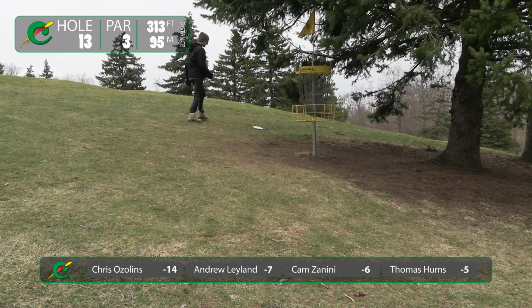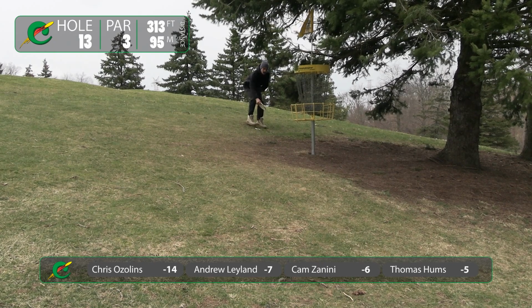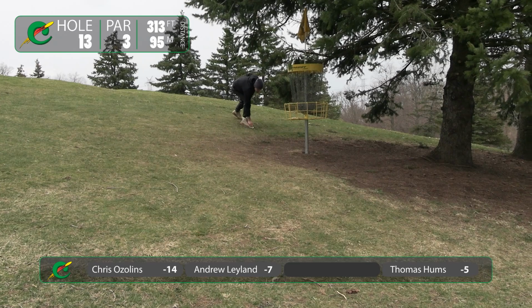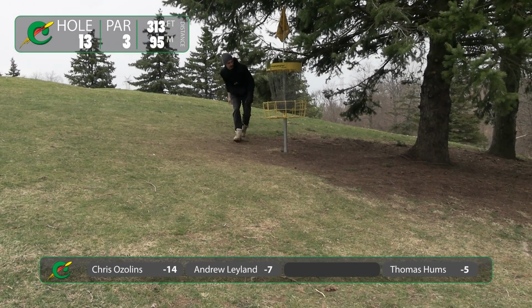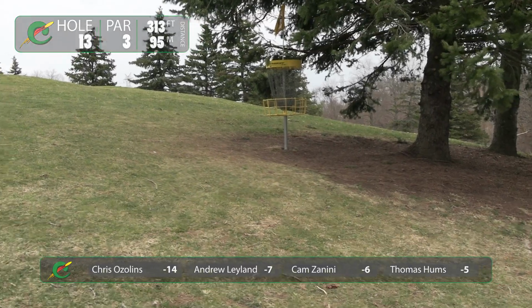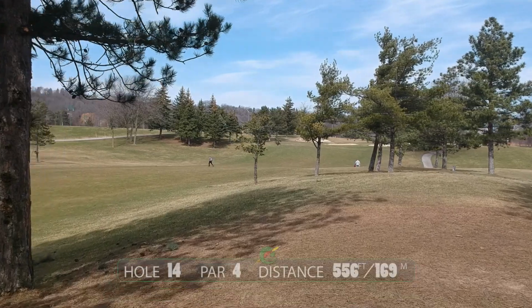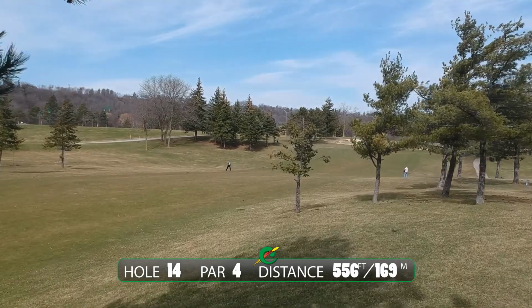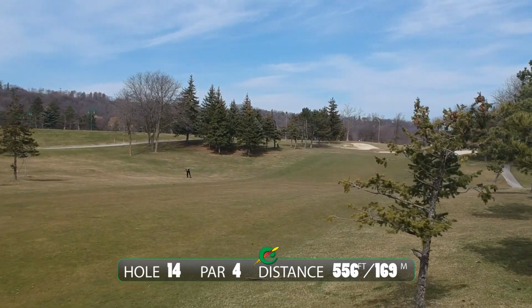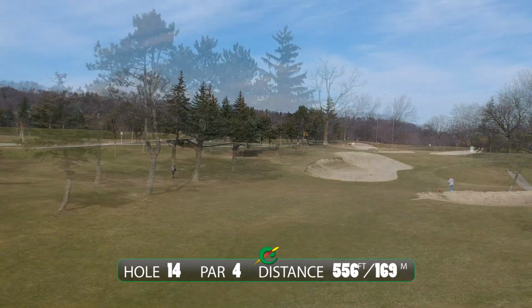I really like the placement of this basket on this hole, because like you saw there, it could be 15 feet and you can still have something that's pretty tough. Yeah. Cam with our solo par on the lead card here. Just unfortunate, really, because he had the best shot, in my opinion. He just didn't get the reaction from the wind that the rest of them did.